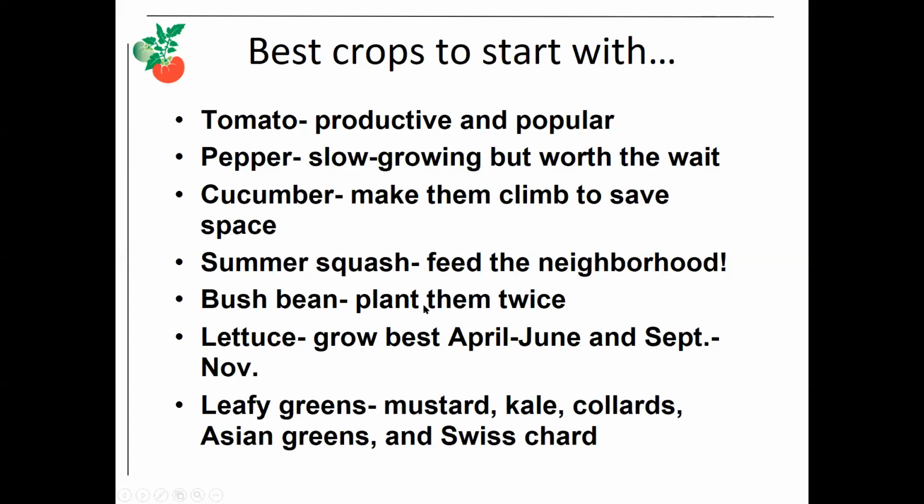Bush beans, if you're looking for something really super easy to grow, you can actually plant them 2 or 3 times in one season, so you have fresh green beans all season long at least. Lettuce likes the shoulder season, so it really likes April through June, and then you can seed it again for fall, September through November. Leafy greens are always a win too; they're super easy to grow. So if you're looking for a few vegetables to start with, this is our list.